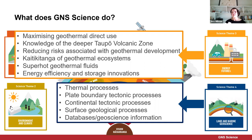And as part of that, we generate a huge amount of data. And so one big part of this science theme is actually just looking at all the databases and the information that we generate. How do we manage that and curate it so it's available for research in the future?